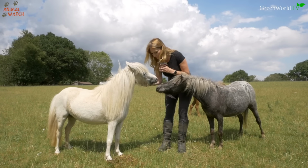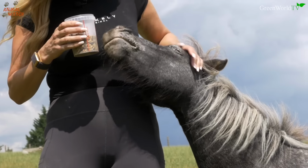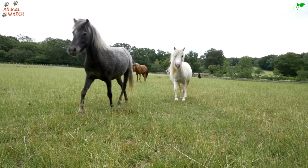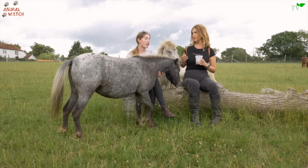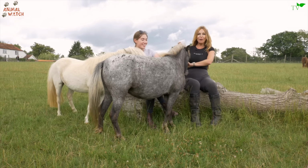How tall roughly is one? 34 inches. And is that measuring to the withers? Yeah, measuring from the withers. And how much do they weigh? I would say they weigh around 100 to 150 kilograms. Right, so still pretty heavy. You're not exactly going to be picking one up. No. So they're all muscle. This one is naughty.